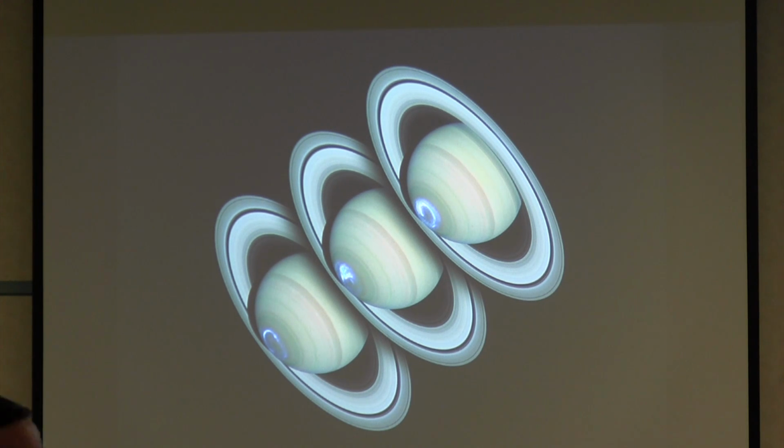The other thing is that these images were taken 2 days apart, and you can see how variable the aurora are. We thought the aurora on Saturn would be relatively smooth because it's further out, low density and everything. We were wrong, okay? It's really good to know when you're wrong, because it tells you that there's new physics, there's more to the story than you suspected. So there is ultraviolet coming from Saturn, it's coming from the aurora.